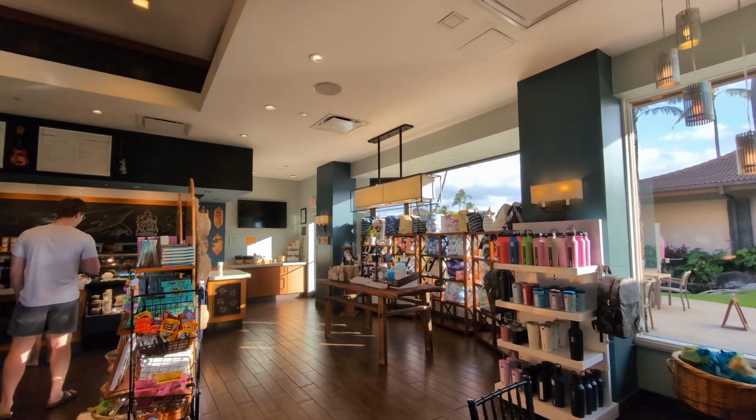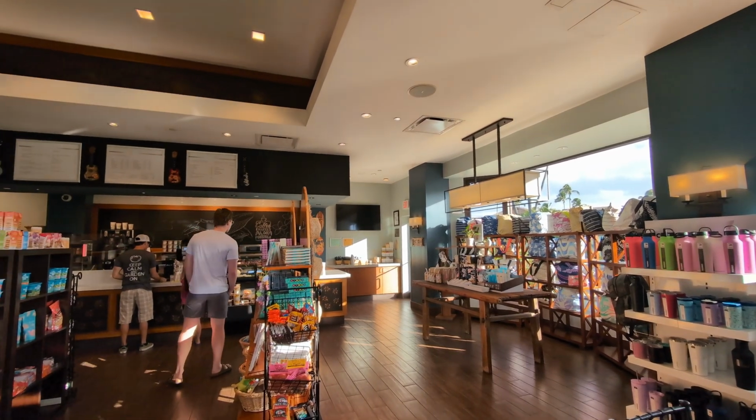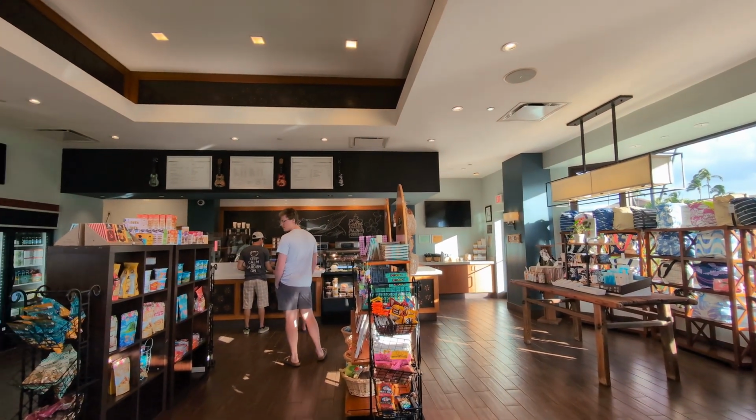The other place we experienced while we were there was the coffee cafe. That gets pretty busy in the morning, as you would imagine, but they had a nice selection of drinks and even small breakfast sandwiches and things like that.